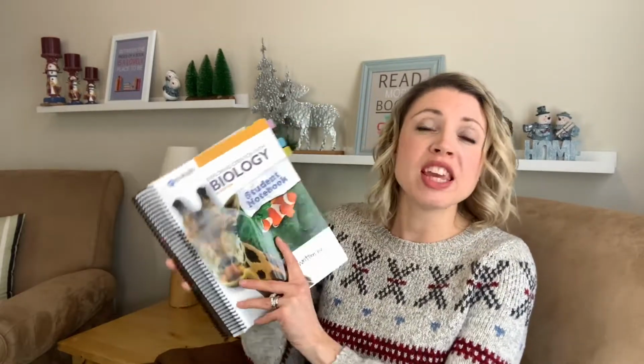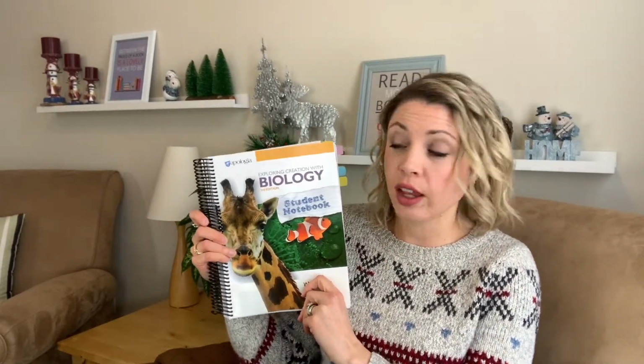The other option, and I would like to say right now that no matter which option you choose, whether you go completely print-based or if you do one of the online options, you do need, or I feel that you need, the student notebook, even for the online options. This is very inexpensive. It's nice spiral bound. And so when your child is answering questions, they can lay it out nice and flat. There's places to take notes. There's the information for their labs. So it really is an essential component, even if you're doing the online.